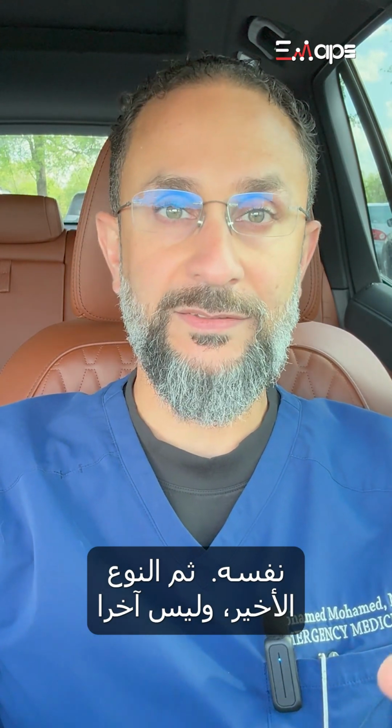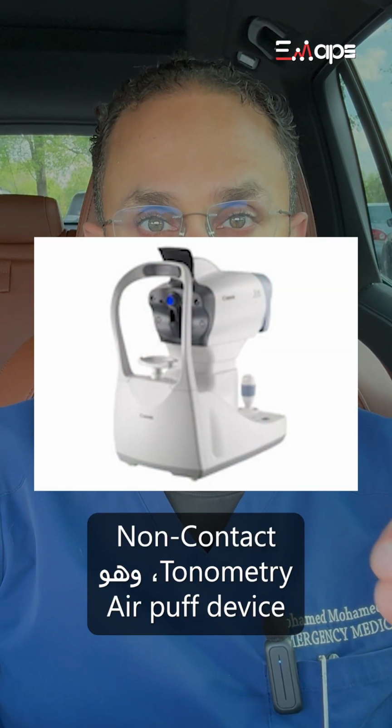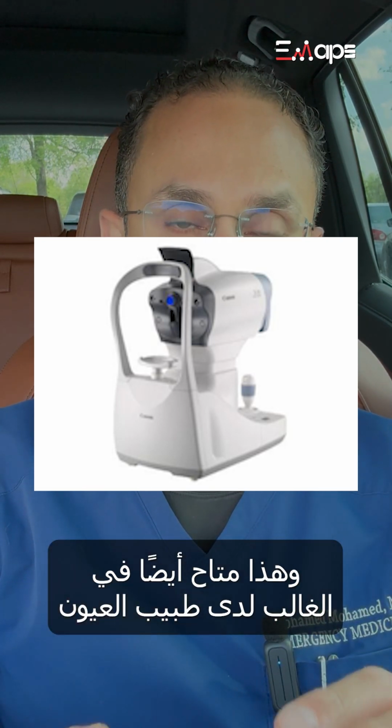And then, last but not least, the most common way of checking the intraocular pressure is non-contact tonometry, which is the air puff device. This is also mostly available in the ophthalmologist's office, and it involves a puff of air that hits the eye and is eventually detected by the device and translated into a pressure measurement.